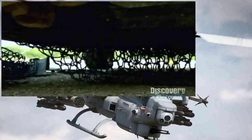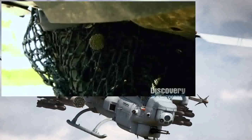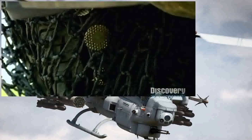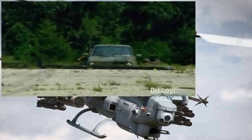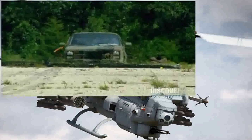You can clearly see that no damage is caused to the vehicle. If you're innocent, change the tires and you're on your way. If you're guilty, we got you. Stopping a car at 40 miles an hour is one thing. It's not just cars that try to run checkpoints.